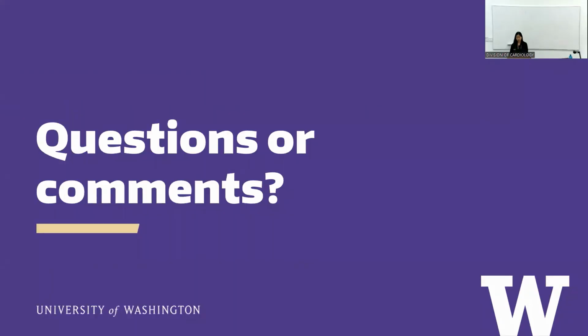Any questions or comments on this case? Thank you, Danee. These are really good cases. I'm just wondering, why do we think that after the first run of prednisone treatment, the inflammation went away? Did it actually have an effect on the physiology, or was it random, or, I don't know.